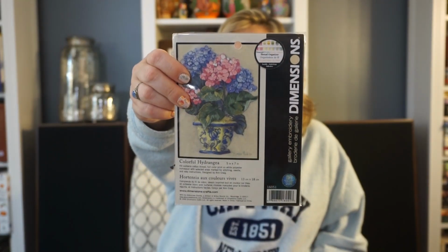Okay, next is an embroidery kit, or this is embroidery. This is Dimensions and it's colorful hydrangea. It's so cute. I always try to go for the lots of these when I find them in online auctions because some can be worth a ton. This one sold full price for $9.99. But they just kind of sell. It's interesting when they sell, to be honest.